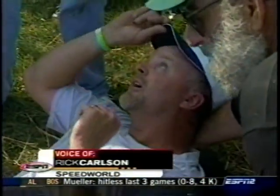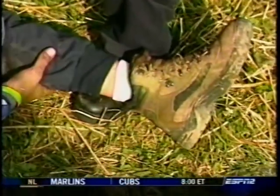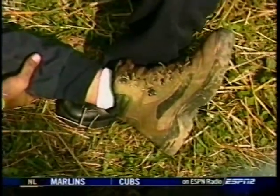Shane Shelnut, tossed by his lawnmower over the side. He is sitting up, got a hat on. It looks like a left ankle injury that he might have. One of the ways that you can tell how alert he is, they started to cut his boot off, and he said, no, they're new boots. Go ahead, unlace it.